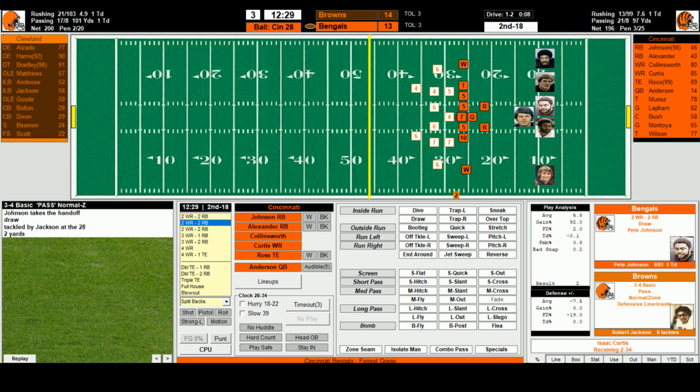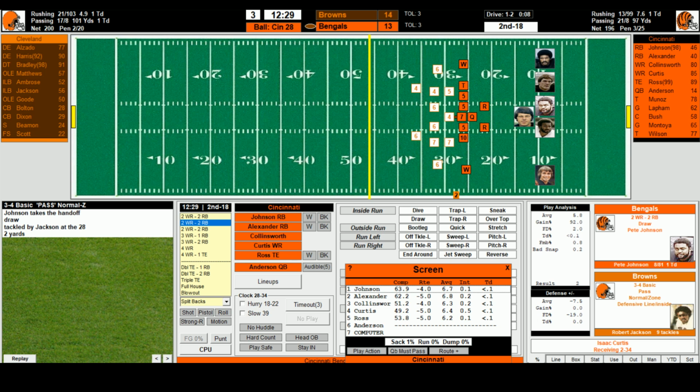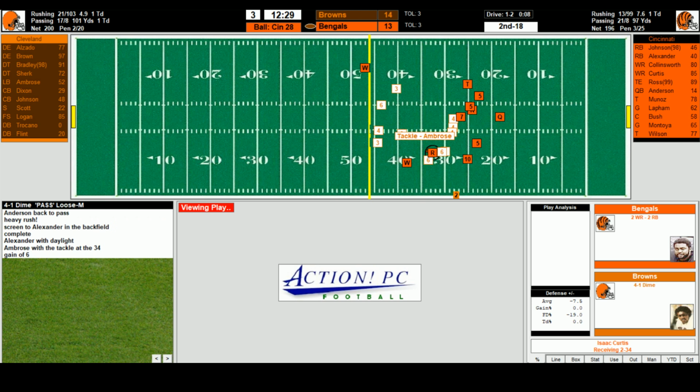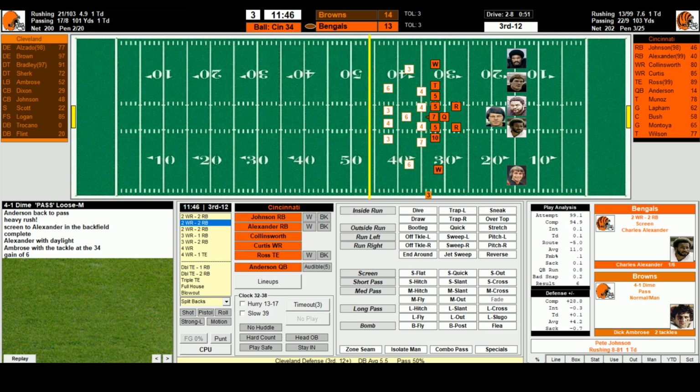Alexander back in the ball game. 2nd and 18. Screen play for Alexander. Far near side. Anderson waits, throws, has it across the 30. Ambrose with the tackle to 34. So a gain of 6, and it'll leave 3rd and a long 12 for the Bengals. They trail by 1, 14-13, here in the third quarter. Anderson now 9 of 22 for 103.